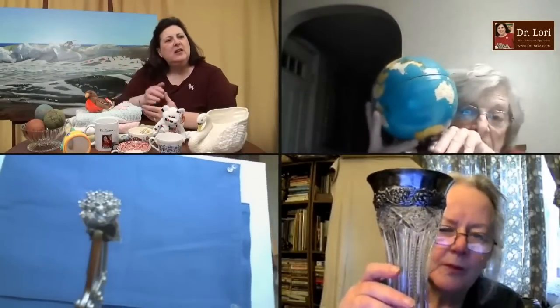Let's take a look at this vase. It looks like it is a glass vase, and it looks like it also has a collar, which may or may not be marked sterling silver.